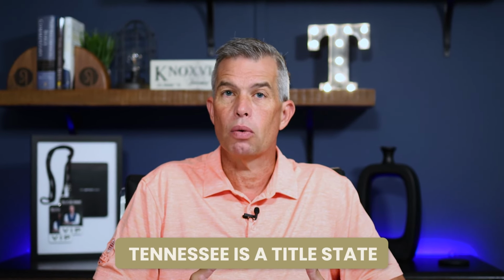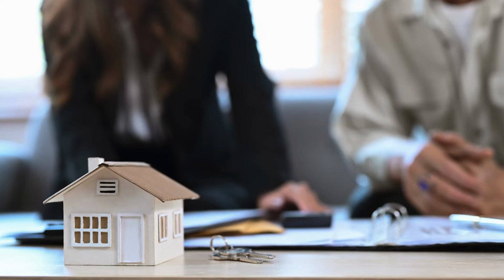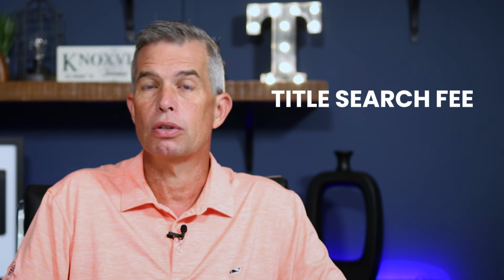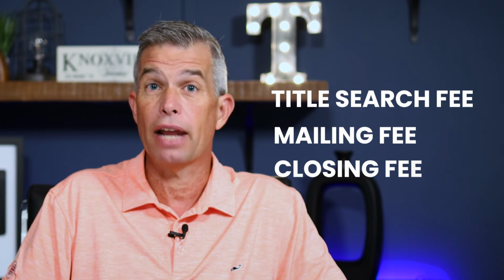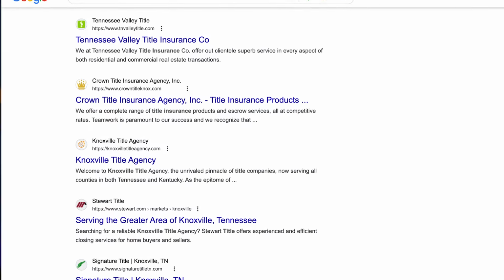So the state of Tennessee is a title state. We do not use real estate attorneys. They don't have to go in and review like they do in some states. We are a title state. We use title companies to do the transference of properties, to do all the recordings. You pay them to do the title searches, so they go back and do a search of the history on the title. And these title companies have expenses, everything from the title search fees to go back and do that search, to mailing fees, to just their closing fees to handle this whole process. And then on top of that, you're going to want to get title insurance. If you don't know what title insurance is, do some research online, look into it. In my opinion, it's an absolute must if you're buying a home.